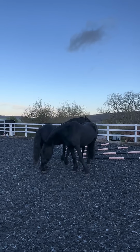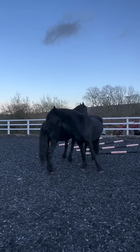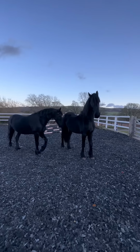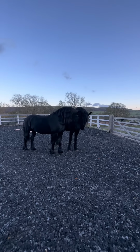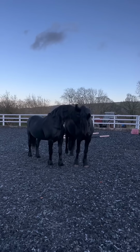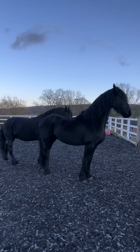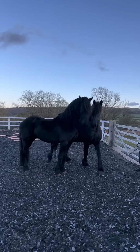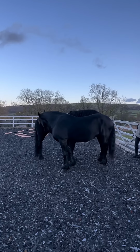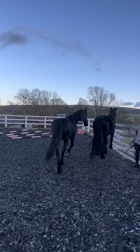So following Sam, our vet's visit yesterday, he was quite happy for us to turn Nero out, but what we didn't want to do was turn him out in a big space with Obi, where Obi might have chased him around and he would have ended up running around more than his leg could cope with at the moment. So the safest thing to do, as we did with Hannes, is to bring them into a smaller space together on the level where they can get to know each other a little bit before Nero goes out into the field with Obi and the other boys.